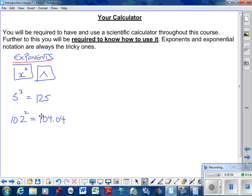Now, from science courses, you need to know exponential notation, and these are not the same. Exponential or scientific notation. Very, very important, because when you're working in chemistry or physics, scientific notation allows us to deal with very big numbers and very small numbers. So what does this look like, this notation?